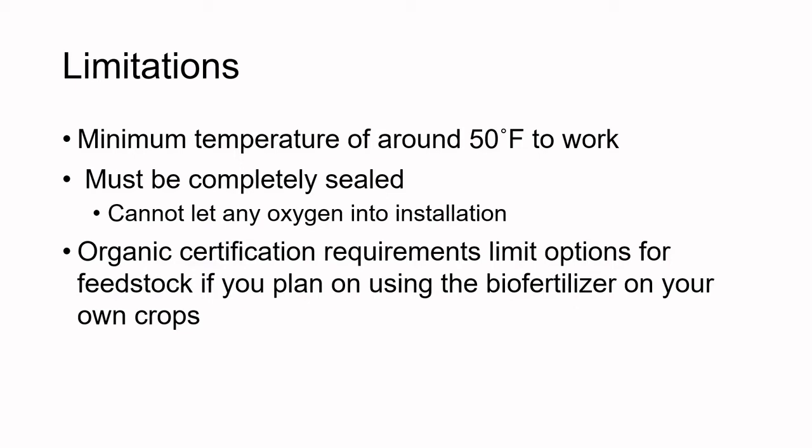Now, there are some limitations to consider. These include temperature. You'll need a minimum temperature of around 50 degrees Fahrenheit for the anaerobic digestion process to take place. So you will likely be unable to use biodigesters during the winter, at least in Montana. You will also need to ensure that your biodigester is completely sealed, as any leak could compromise the digestion process.